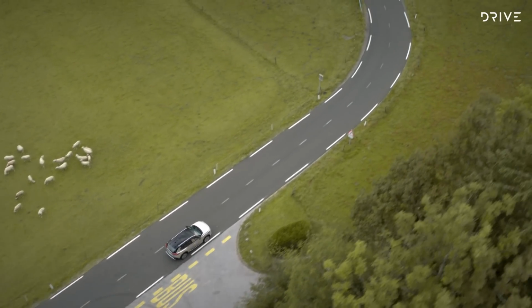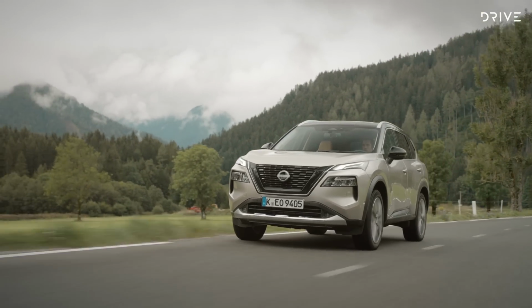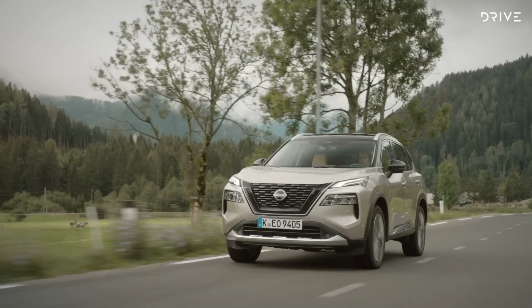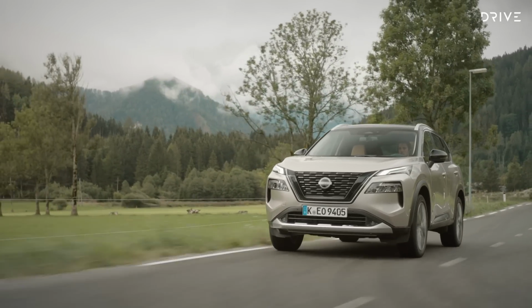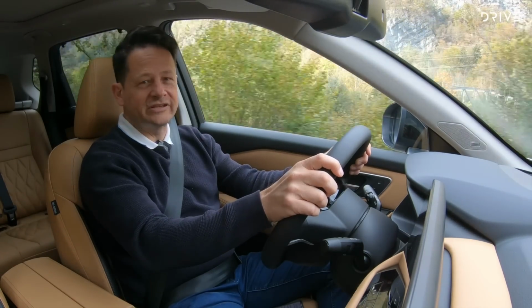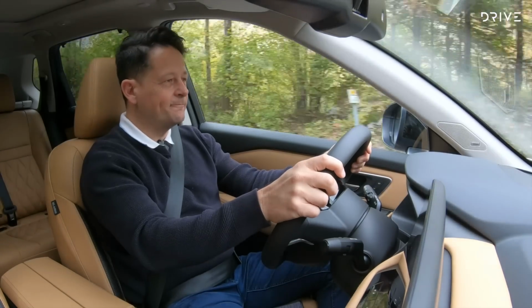So only the electric motors are driving the wheels. Up front, a 150 kilowatt motor, down the back, a 100 kilowatt motor. The reason you've got a bigger one at the front, Nissan says, is purely down to packaging. It gives you a combined system output of 157 kilowatts, which is around about on the money for a medium SUV.